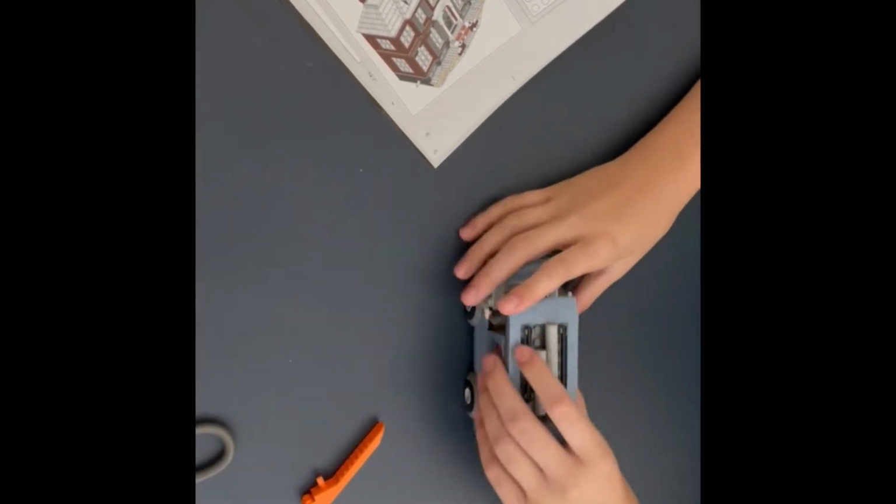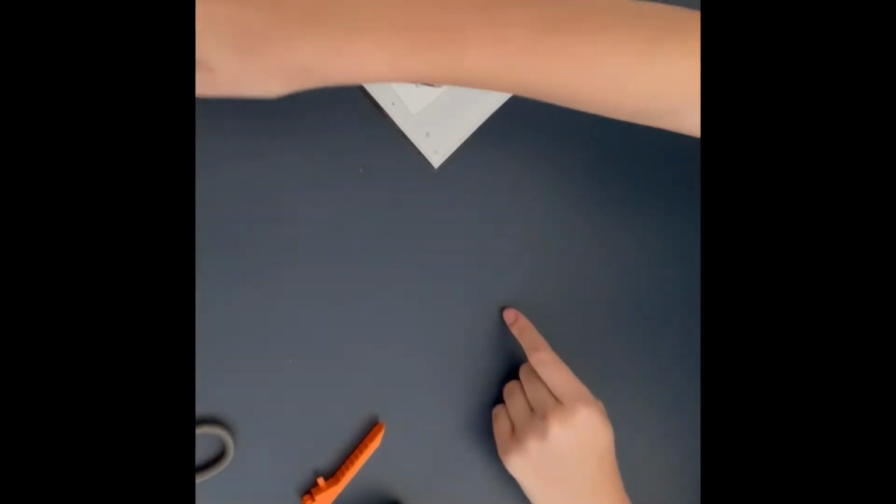Let's start building on the house, I guess. Also, I took a licorice break. That's what that weird thing right there was.